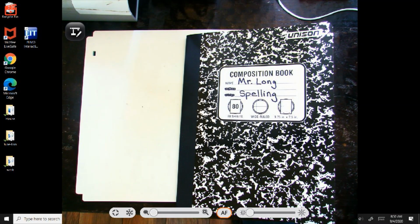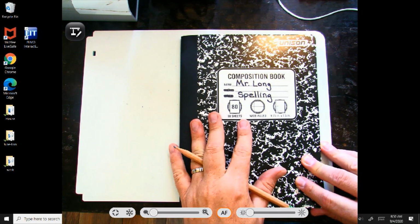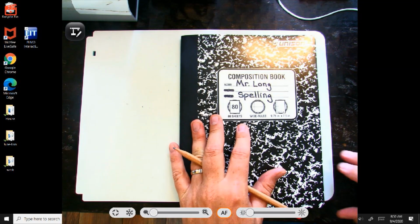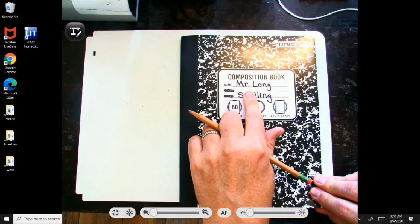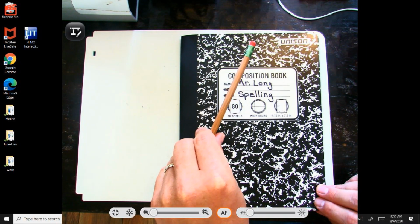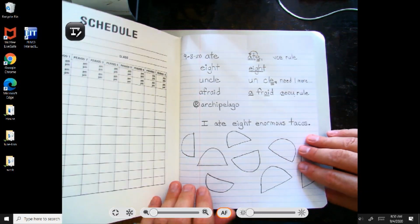All right, scholars, are you ready for lesson 2 today? So you're going to need, of course, your spelling notebook that we started with yesterday's lesson. Hopefully name and spelling are now on it. And of course, you will need a pencil. So I'm opening, I see the page from yesterday.